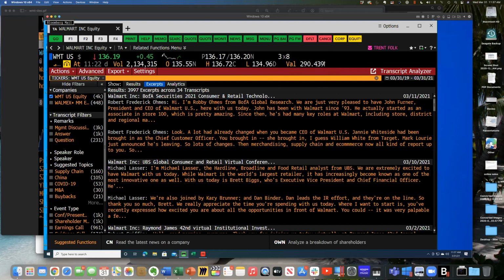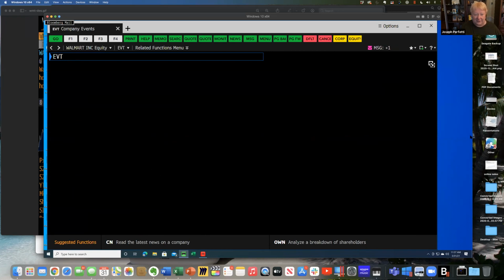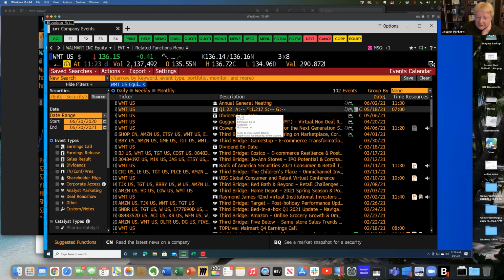TA is a function in Bloomberg called Transcript Analyzer. What it does, and I'll go back to EBT, is these are all of the earnings calls and all of the places where Walmart is presenting publicly, like at a brokerage conference or whatever. And by the way, on EBT, this is, for example, where the next earnings call will take place. This is where the analyst will also get the call-in number and the PIN code on May 18th at 7 a.m.